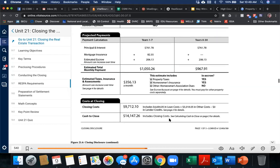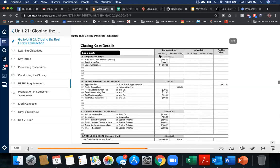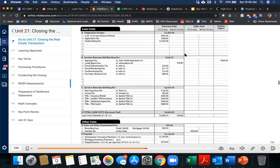All right. Closing cost, cash to close. Notice how these things change, because these are like the real values. And now you see the real stuff. And you actually have to do some of these on your post-licensing test to be able to get credit for that. Okay.